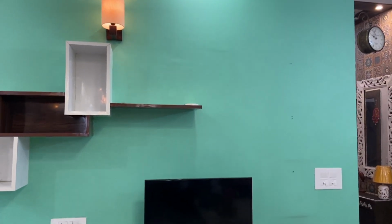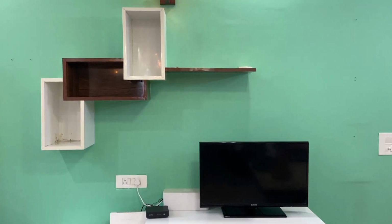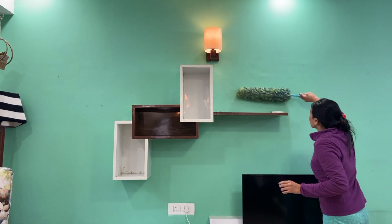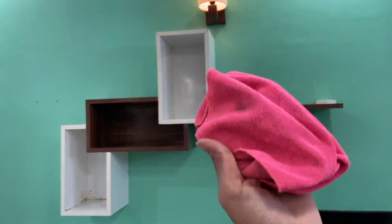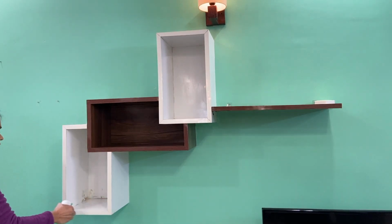Now since I have removed everything, I can only focus on cleaning without worrying about the decor pieces. As I said earlier, I mostly maintain a daily cleaning routine, and here you can see there is not much dust. So first I will clean the walls with a duster to get rid of any dust particles which accumulated over time. Now it's time to clean the TV unit.